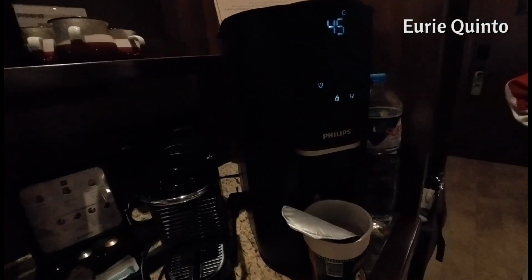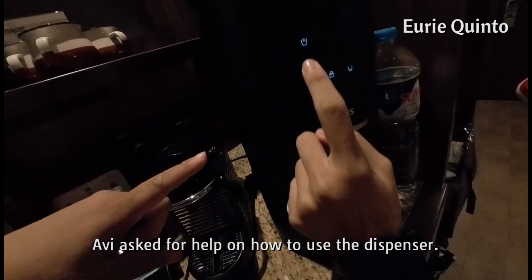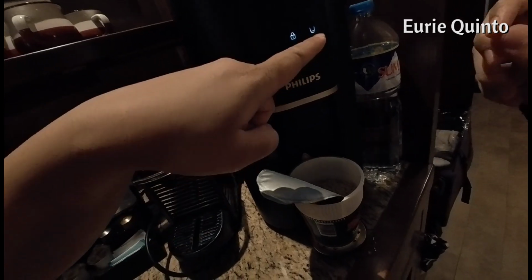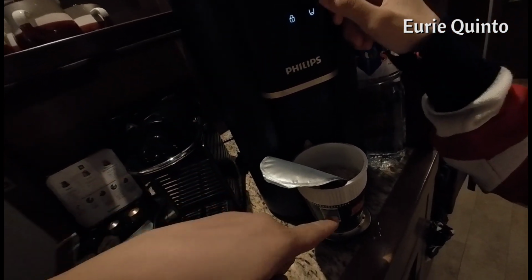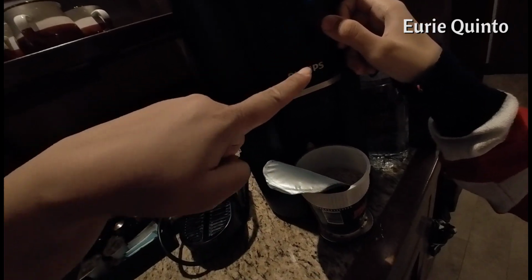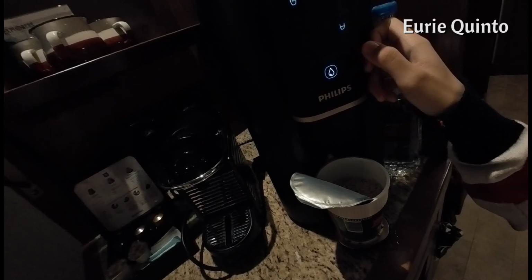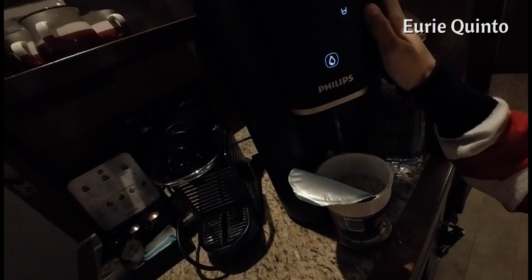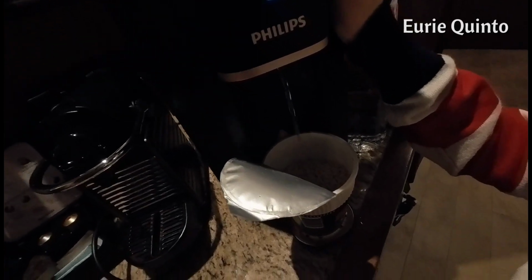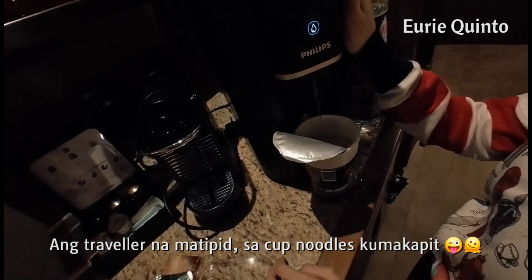Hindi, ang gawin mo 45? Feeling ko dapat hotter pa. 85? Or 95? Yan. Tapos 150 ml lang. I put pansit up naman to, diba? Yeah. Or 200 ml. And then this one. Tanggalin mo yung lock. Tapos, yan. 95 degrees Celsius kasi 100 degrees yung boiling, di ba? So, oh, cup noodles to eh. Eh, ano to? Pansit to, di ba?